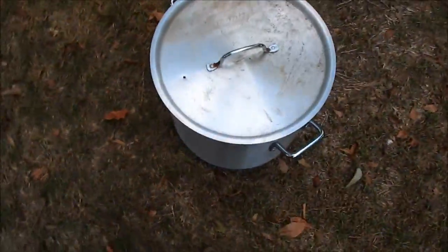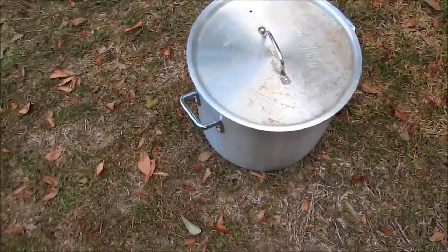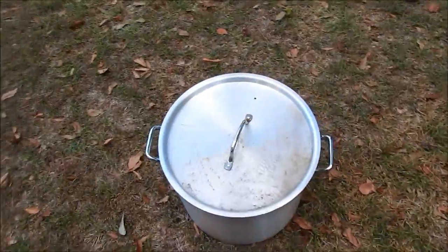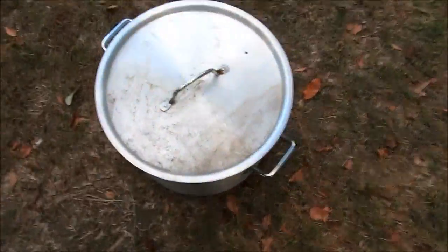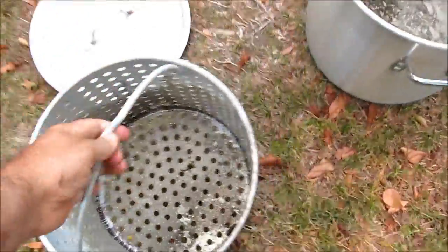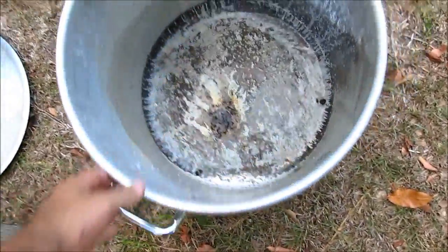So I like the idea of having a couple of big pots. Cast iron would probably be better than this. I've got a cast iron pot over in my shed that probably holds, say, 2 gallons that I can cook with. This has been out in the yard. This is just your crawfish cooker. You need to wash that out. I had some standing water in there, but oh well.